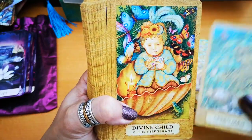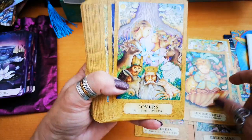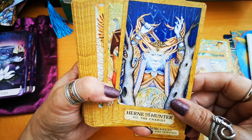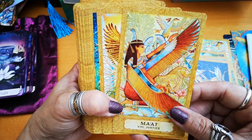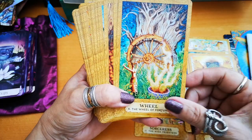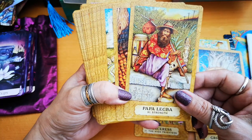Look at the imagery and the details. The Divine Child is the Hierophant. My camera is not helping me at all. Now the Lovers, and this is the Hunter, and this is Maat, Justice, the Egyptian goddess, and here is the Storyteller, the Hermit, the Wheel, and Baba Legba is the Strength card.